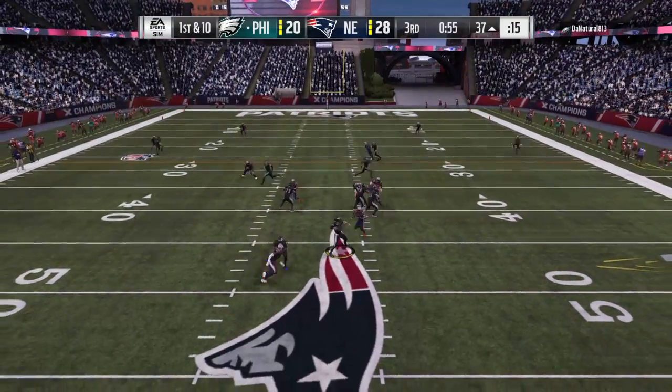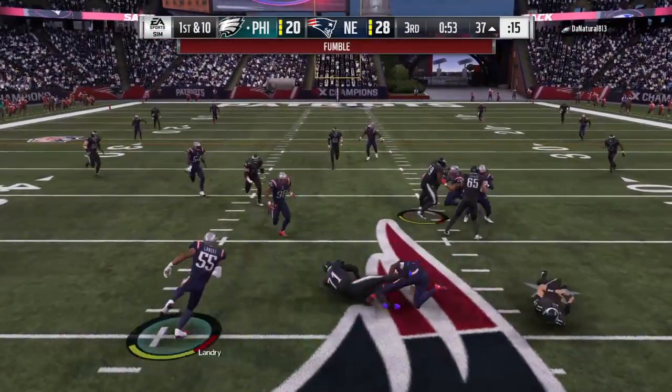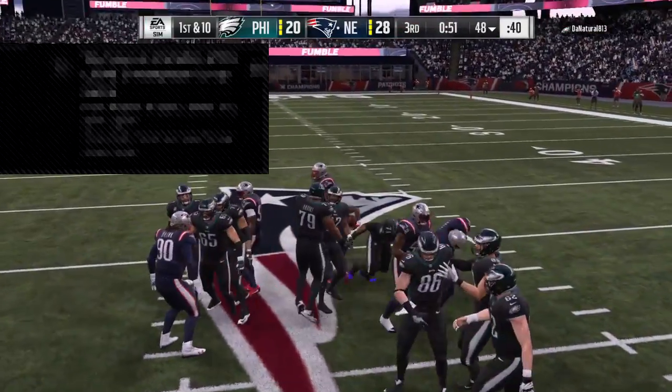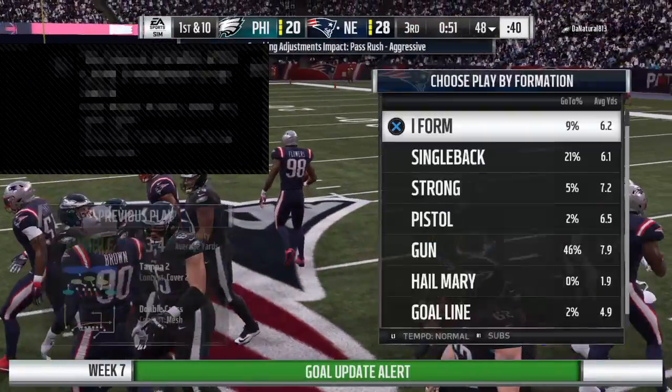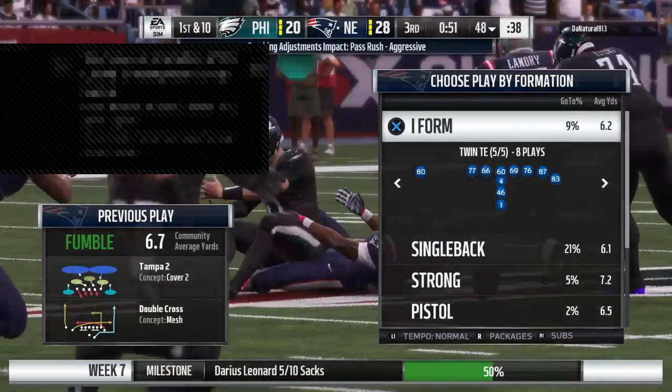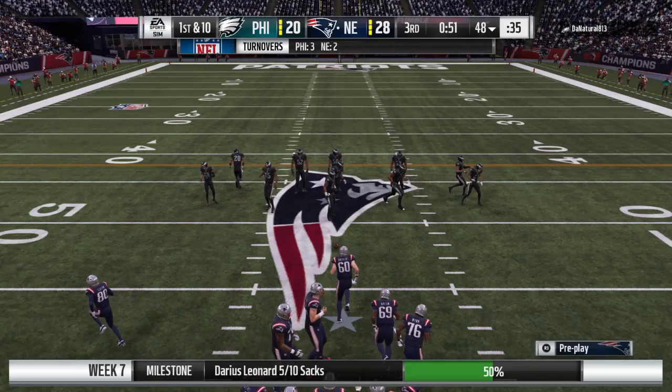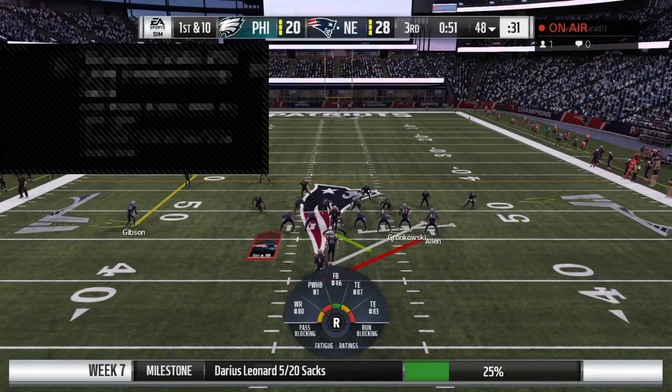Wentz now on first down. Nowhere to go here. He lost the football, and the Patriots have it. That feels like an accumulation of the pressure we've seen all game. I mean, he's been on the turf a whole lot because of sacks. Time it was a turnover. Yeah, caught up to him.